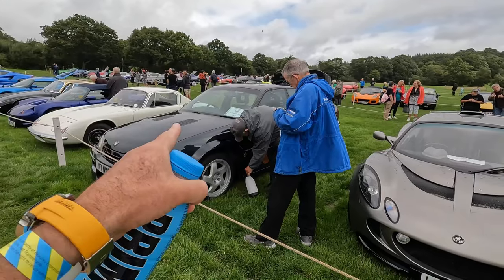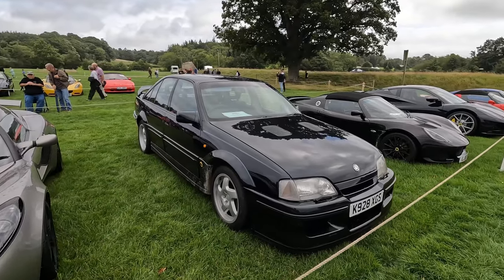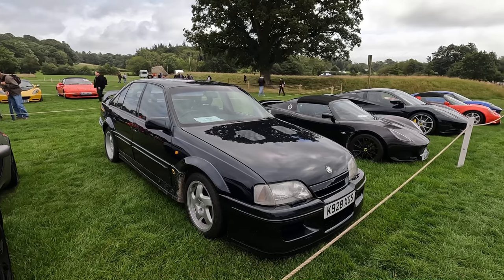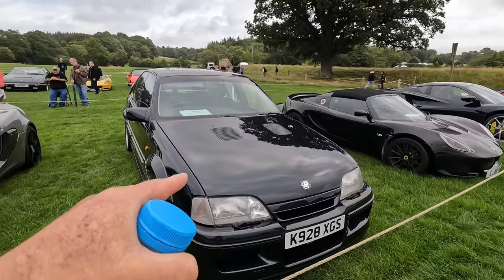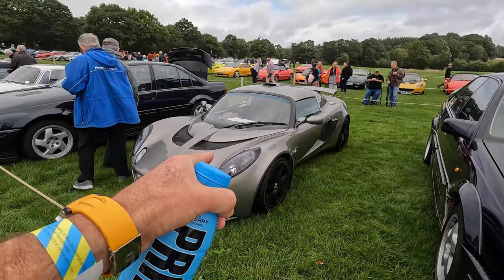Lotus Carlton. We don't have one here. We got actually two of them. This car is from 1989, I think, to the beginning of the 1990s. And how beautiful they are, let me tell you. This is beautiful, and it's a very fast car as well. And by its side, there's the Lotus.